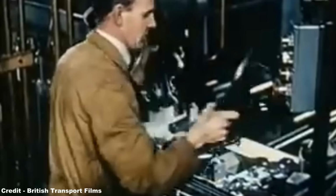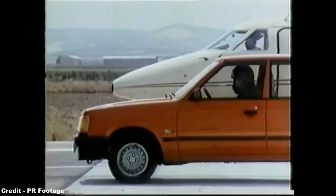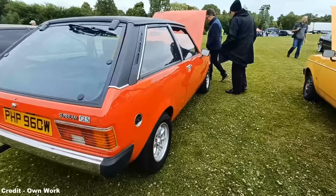thus the rest of the model range would need to adapt in order to confirm the Sunbeam as the company's big seller with no overlap, the Chrysler Horizon, as a replacement for the 1100, being no smaller than a 5-door hatchback, while the 2-door basic Avengers were removed from production. This streamlined product range worked wonders, and sales for the Chrysler Sunbeam were very strong.